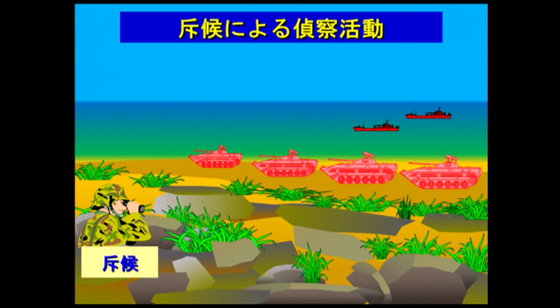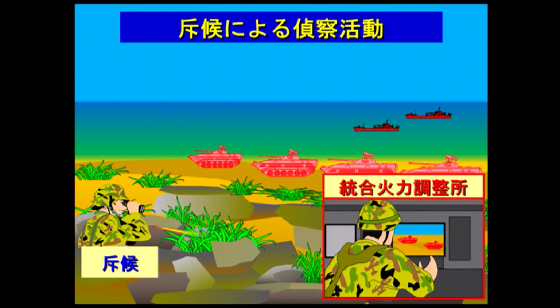Planted Scouts conducting surveillance in concealed positions at the shoreline has sent intelligence on high-valued target to the Joint Fire Coordination Center.